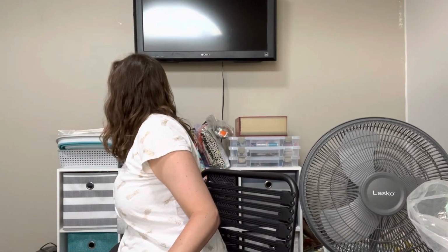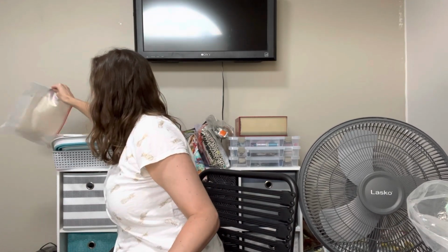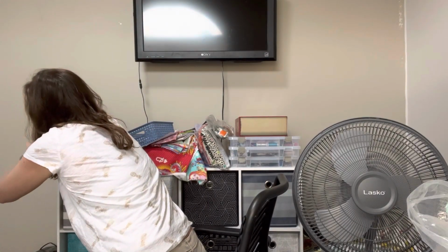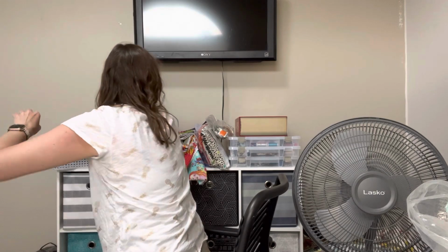There's another one. Sorry guys, trying to see what this is. I don't know what that one is. I think I had misplaced. Scared my dog.